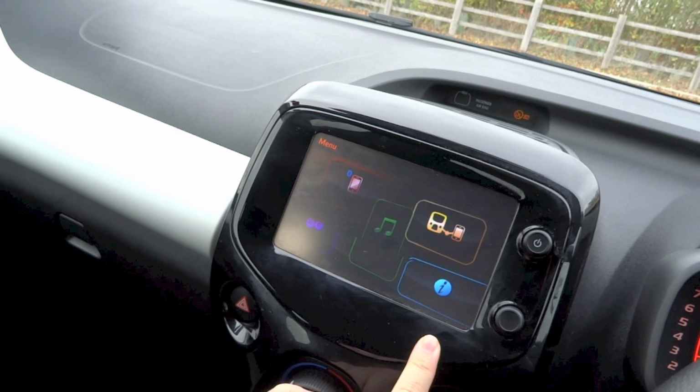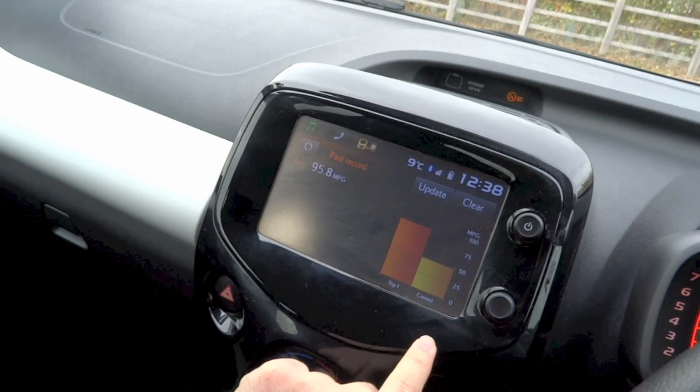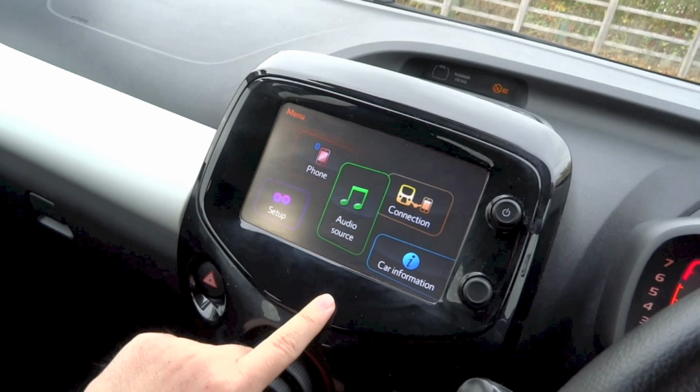Under car information, you do have your various fuel consumption information, past records. You can update it and clear the data. And under connection, you can basically connect your device to the system, so your device will be mirrored onto the system itself.